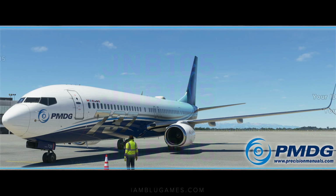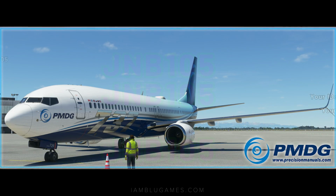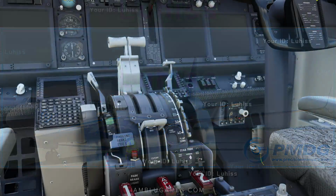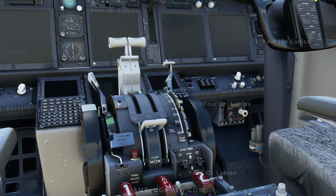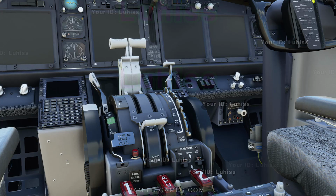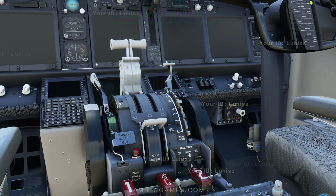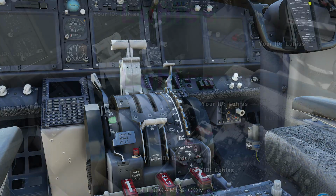And PMDG is a big deal in the Prepared3D and FSX world. Personally, I come from X-Plane. All we know is Zibo, so I would love to see how the PMDG compares within Microsoft Flight Simulator. Now, this plane has been completely rebuilt from scratch for the Microsoft Flight Simulator platform. Sadly, they just can't copy over the code from Prepared3D. It just doesn't work that way.